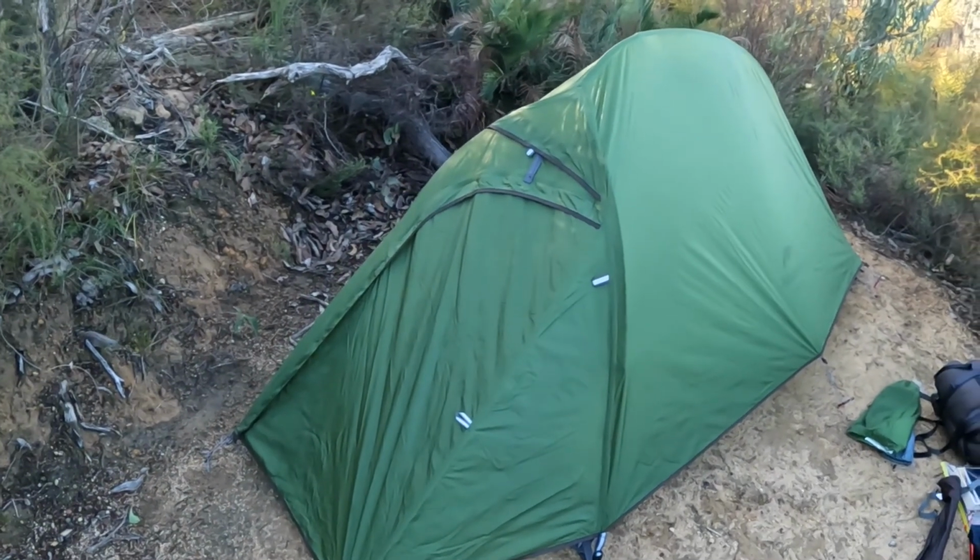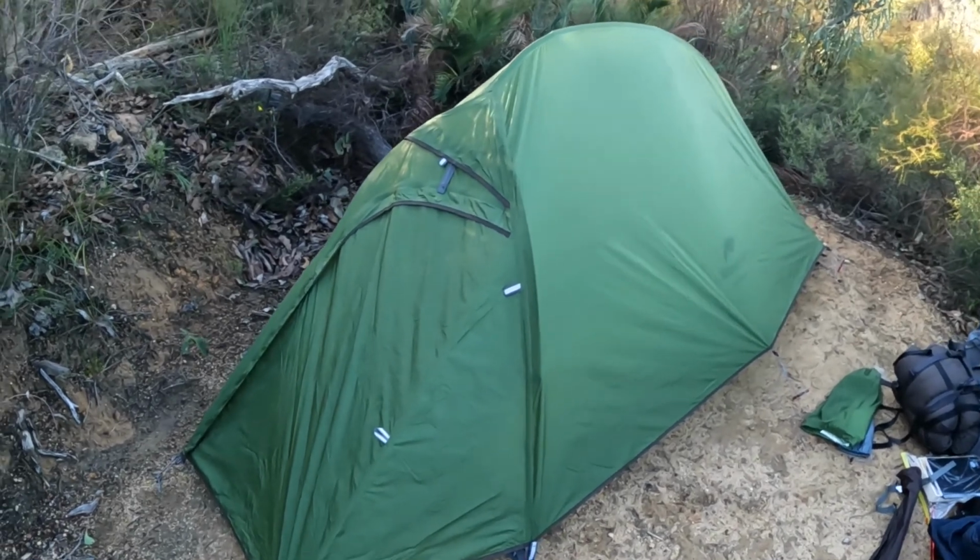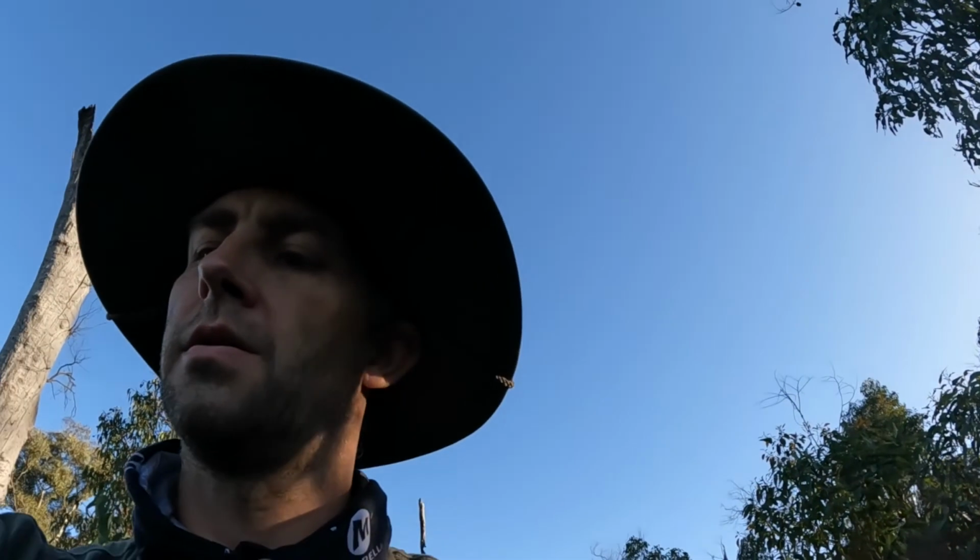Tent set up, you beauty. Didn't take long at all. It's only 3:30, so I'll set my bed up and I might go down and sit down there and have a cup of tea, and make some food.